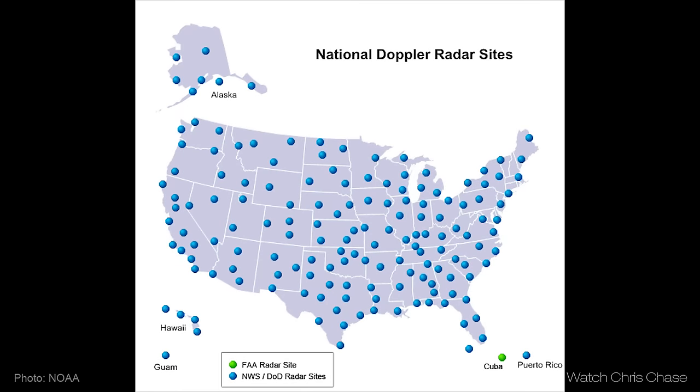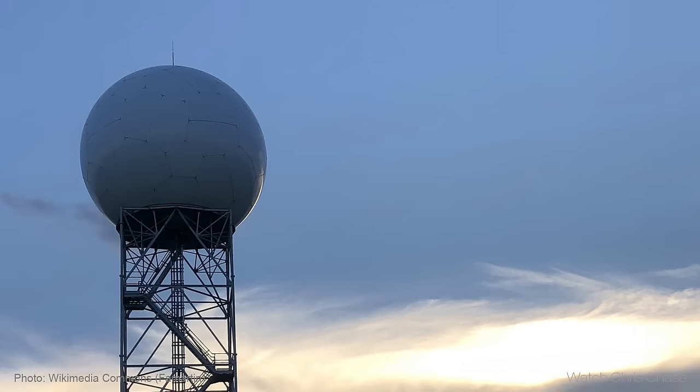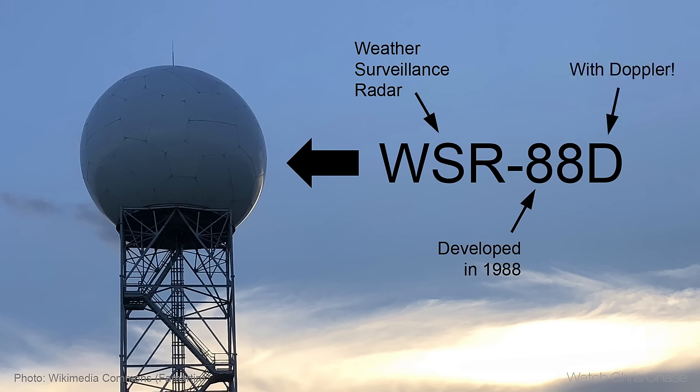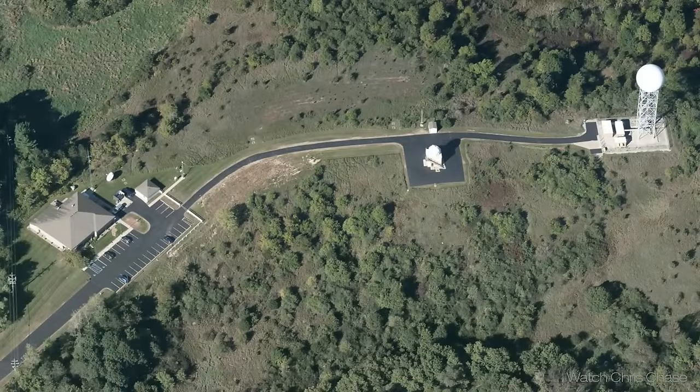As of the time of this video, the National Weather Service here in the U.S. operates a network of 159 weather radars, known collectively as NEXRAD. Each radar in the NEXRAD network is a WSR-88D, which is a weather surveillance radar developed in 1988 with Doppler capabilities. They're usually located at or near local Weather Service forecast offices. As an example, here's the Detroit Pontiac Weather Forecast Office, which is the one closest to where I live, and up front here is the actual office where the meteorologists work, and out in the backyard is the Detroit WSR-88D radar dome.